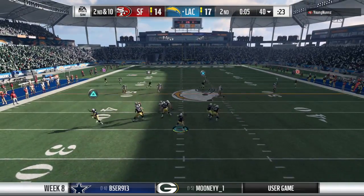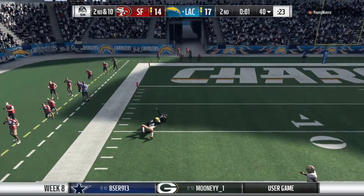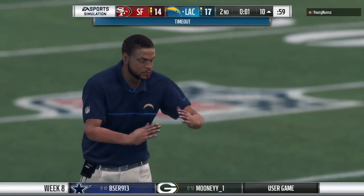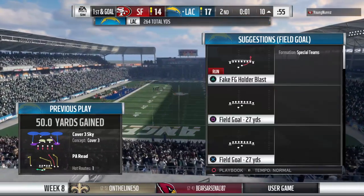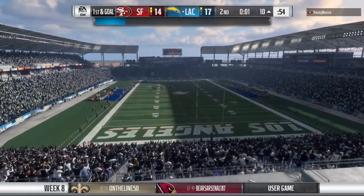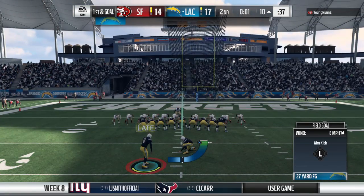Action now. Prescott. He's going to loft one deep left side here. This is caught inside the 15. And with 1 second left, they get the timeout. And they'll have a chance to kick the field goal before intermission. So with 1 second left in the half, on is the field goal unit.